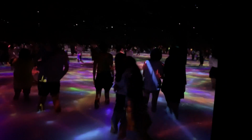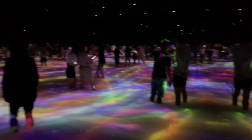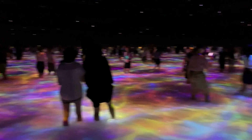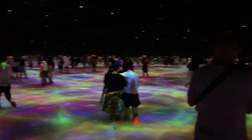This room had knee-deep water and computer-generated koi fish that were projected into it. They would react to the people around them. The images are never the same because of this interaction. Hard to capture the true essence on camera. It's pretty cool.